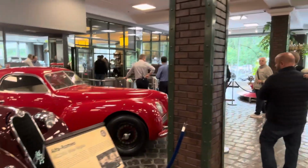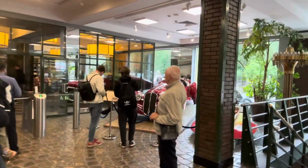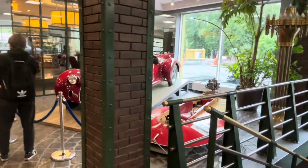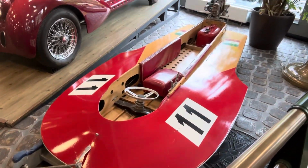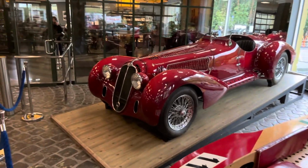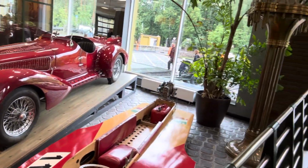I've got to show you this car. I don't know, what's the cost of this Alfa Romeo? $1 million? Got a little fast boat there. I thought it was a hovercraft, but it's not actually. It's got a turbo on there. Look at that car. Is that not absolutely spectacular?